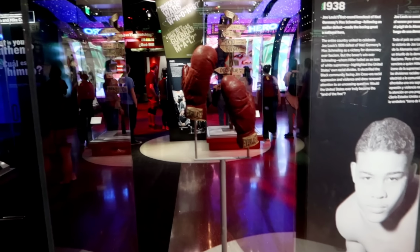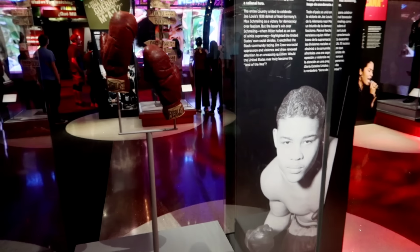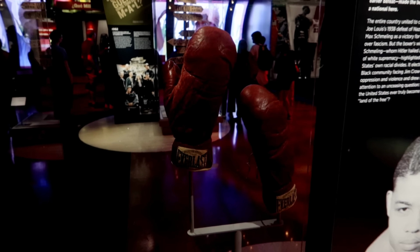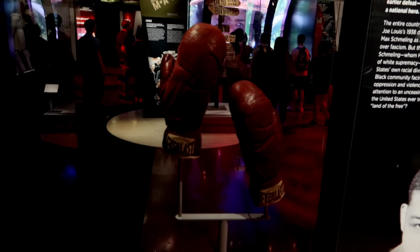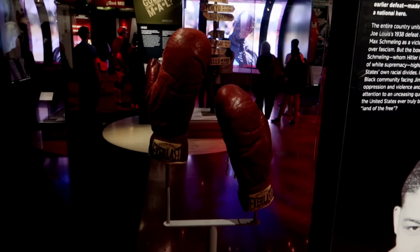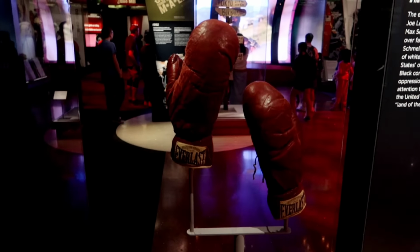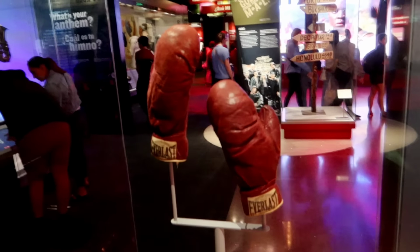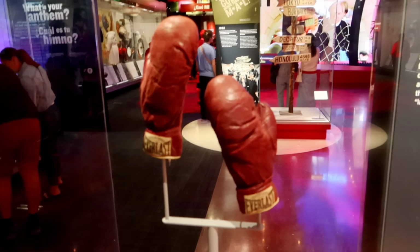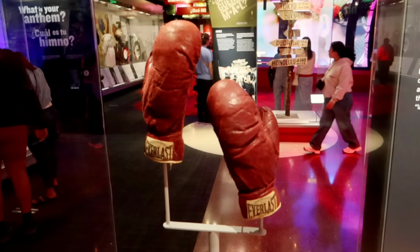Joe Louis's boxing gloves. I have a picture of him right over there. One of the greatest fighters of all time, boxers. It says these are his gloves from his first bout with Max Schmeling, 1936. It's a very famous rivalry they had. Legend. And buried at Arlington. Veteran.